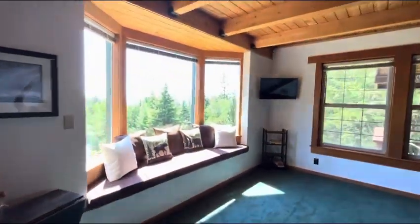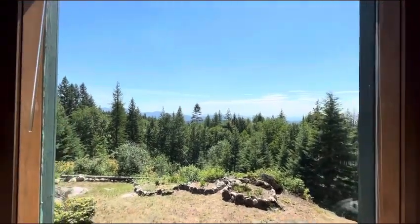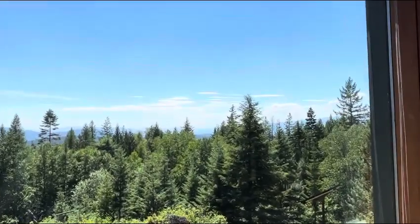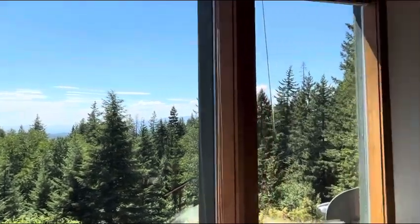Here's the first of the views from the living room. You can see Mount Schweitzer in the distance and all these rolling mountains. It's real far out there, but you can actually see Mount Spokane from here, but it is quite a ways.